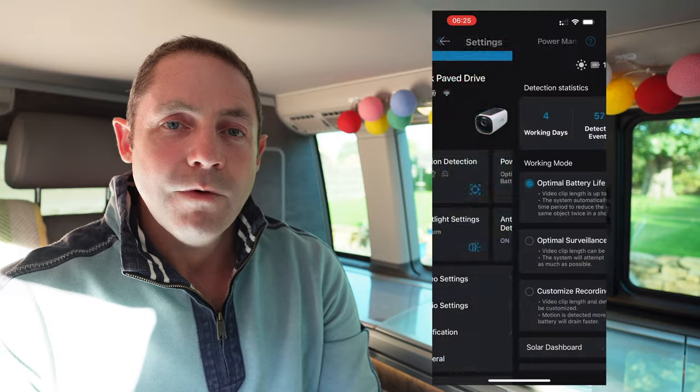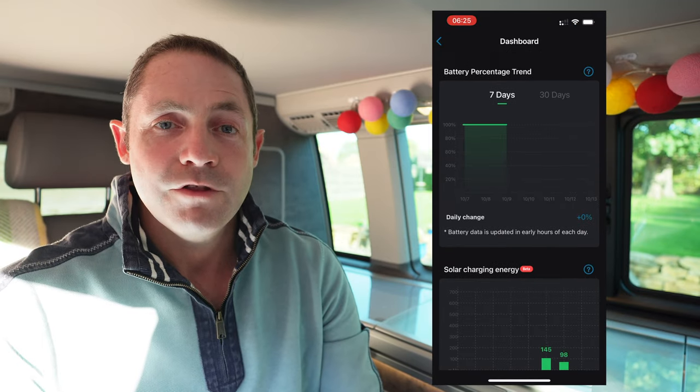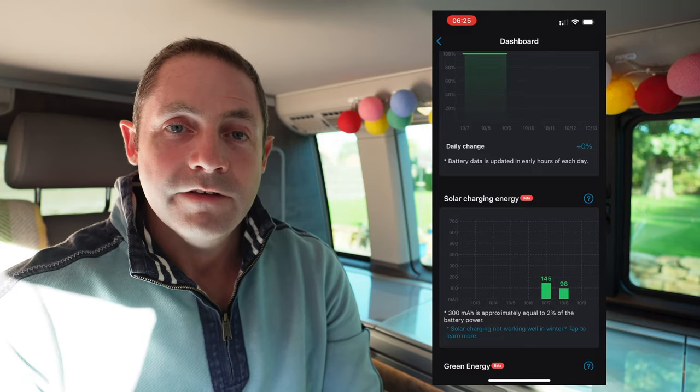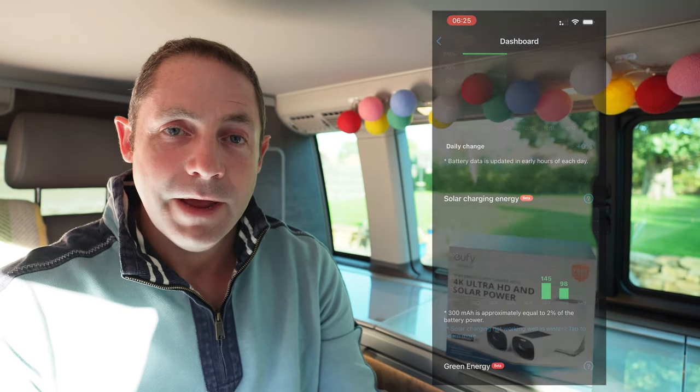It does tell you as well each day how much power has been generated by the solar panel on the unit, and it gives you a bit of history as well about how much power has been consumed over the period of time, 7 days, 30 days, etc. So you can see whether it's fluctuating up or down. If you've had a few rainy days, it might dip down a little bit. If you've had a few sunny days, it might go back up. So it will swing in roundabouts, and obviously we're heading into winter now as well, so we've got that to take into account too.